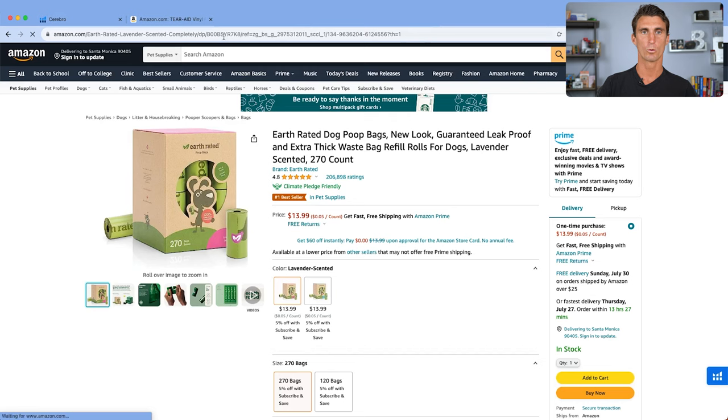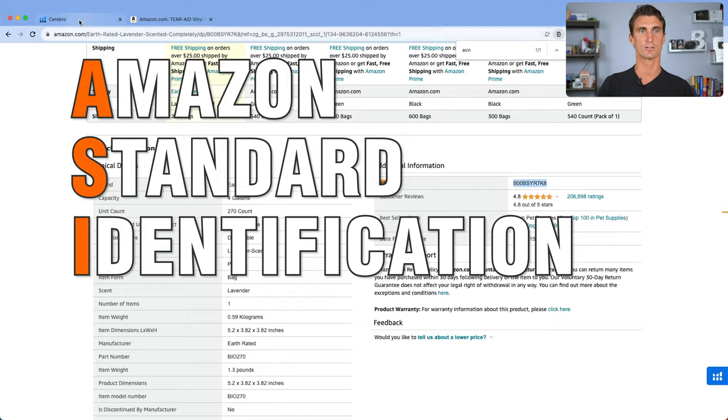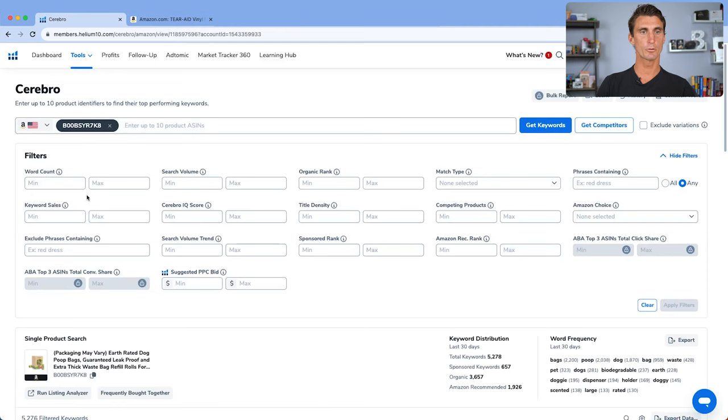We're gonna take the ASIN, and you can get the ASIN up here in the URL, or you can go down below and come here where it says ASIN. Again, Amazon Standard Identification Number. And we're gonna put that in Cerebro, and we're gonna click Get Keywords. And we're gonna go through here and let's look at the search volume.